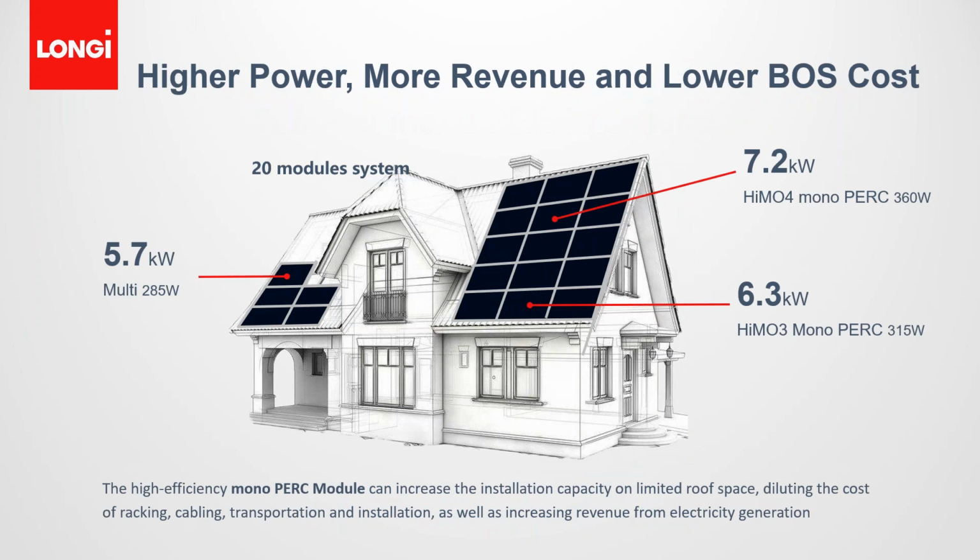So what's the advantage of mono PERC? For normal residential installations, we give the example of a 20 module system, a typical small system for the residential market. If you use multi modules at 285 watts, you only have 5.7 kilowatts for the system. If you use our HIMO 3, which is mono PERC at 315 watts, you can have 6.3 kilowatts output. If you use HIMO 4, when we introduce it next year, the module power output will be more like 360 watts per module. In that case, 20 modules.